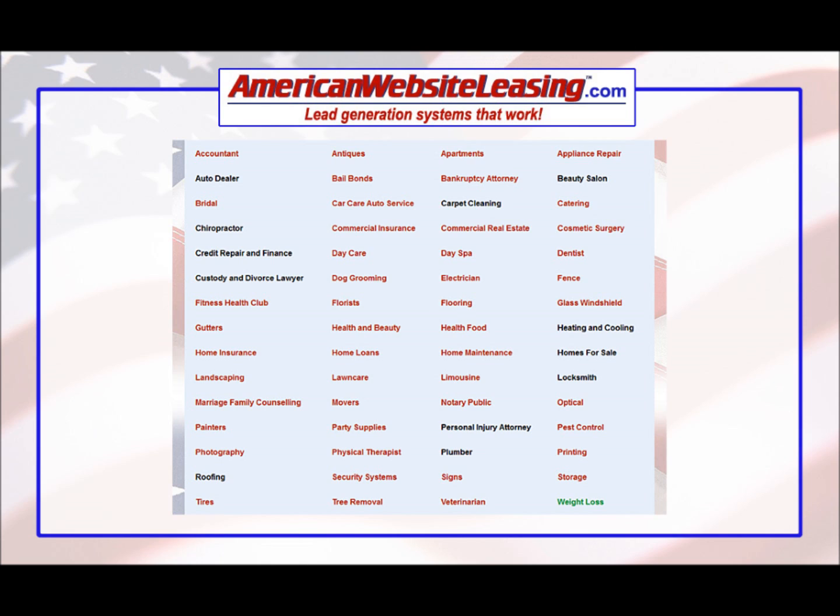Unlike other directories where you click on a category and you may get hundreds of providers, in this directory, each category only has one vendor for that location, for that district. Okay? You are automatically connected through this directory with your allies, your veteran-friendly co-patriots. But at the same time, you're insulated and separated from your competition.